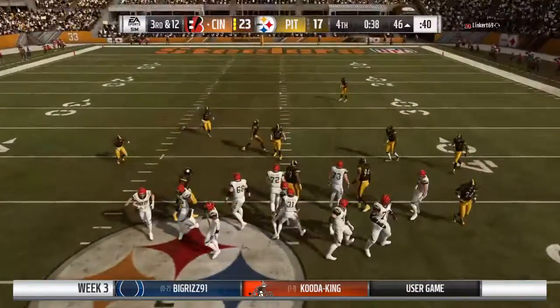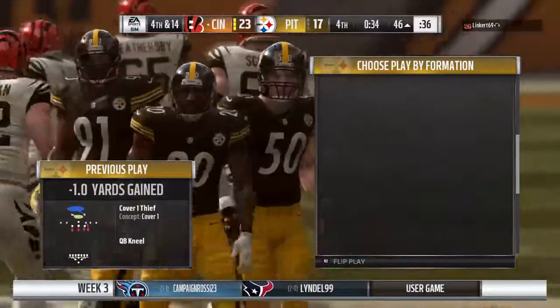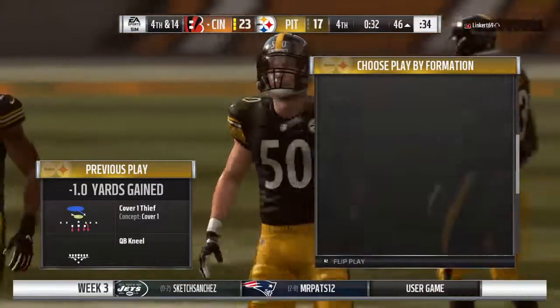The Bengals go down to a knee in the victory formation. So with that knee, 3 weeks in the books, and they creep above .500 now at 2-1.